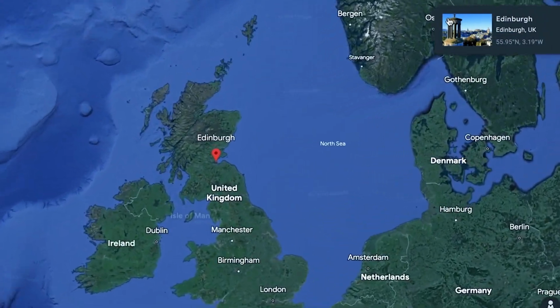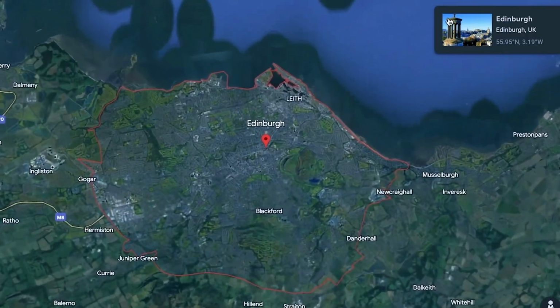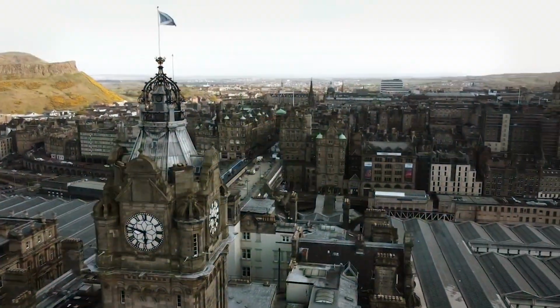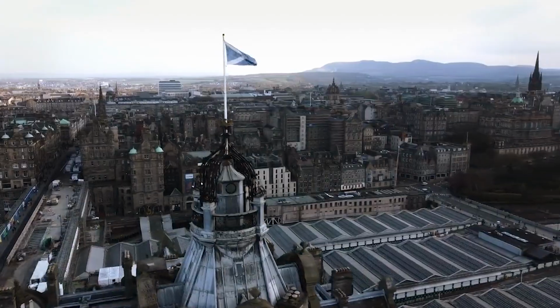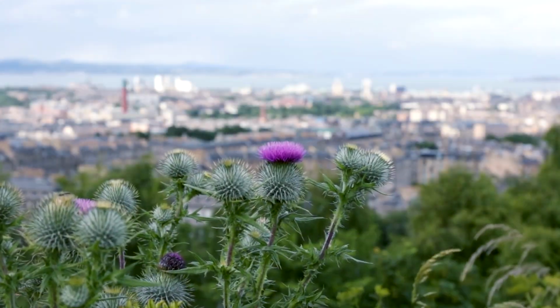Welcome to Edinburgh, the capital city of Scotland, located in the north of Great Britain, just off the coast of the North Sea. This is the location for today's English lesson. We will explore the splendid sights of Edinburgh, improving our English along every step of our journey.